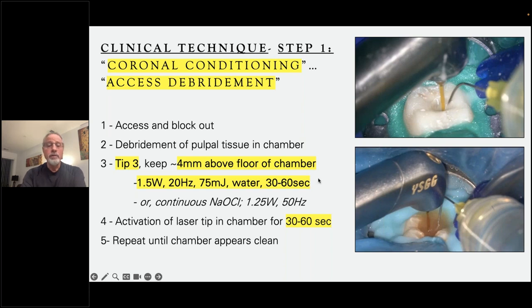So if you're going to do continuous flow of sodium hypochlorite, we need to lower the energy on the laser. Instead of using 75 millijoules, we're going to do 25 millijoules, which means instead of 1.5 watts, 1.25, and instead of 20 hertz, we're going to change it to 50 hertz. So it's very easy to increase or decrease the settings on these lasers.